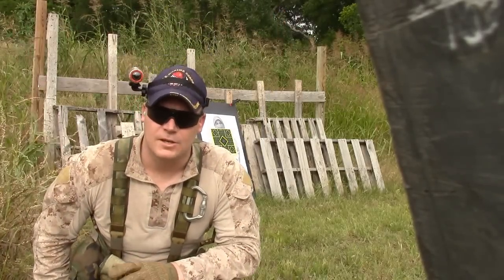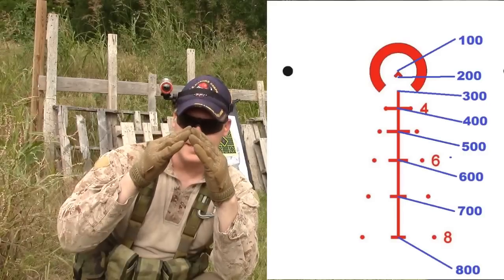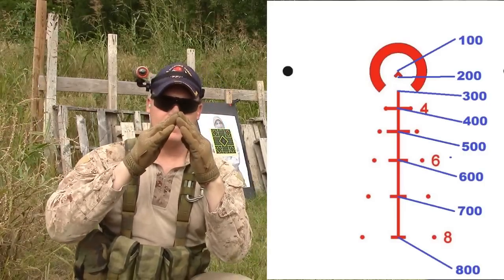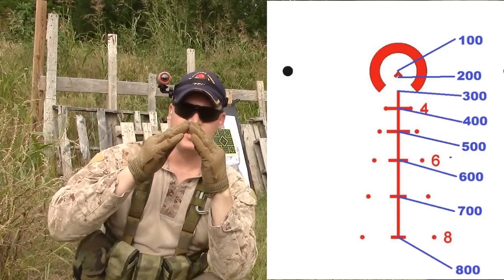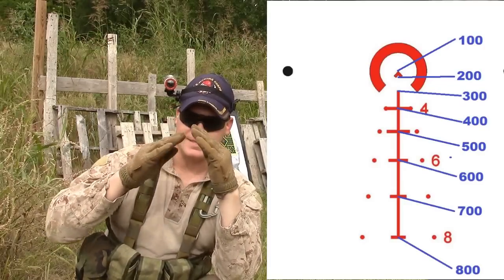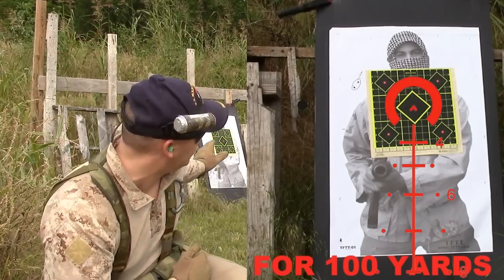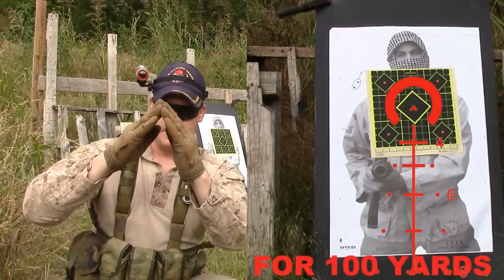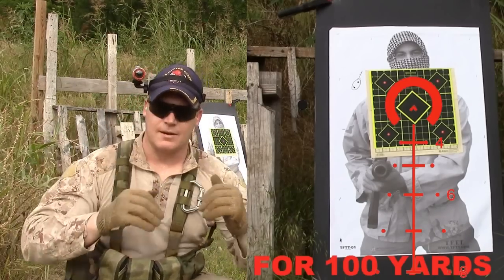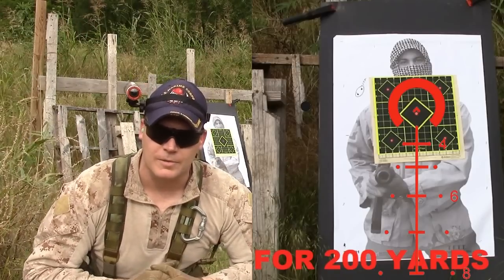All right, guys, I'm about to go shoot the 200-yard line. In the ACSS reticle, you have a chevron tip like this. When you're aiming at the 200, use the tip of the chevron for 100, and the base of the chevron, right on the base, is going to be the 200-yard mark. So when I go back there, I'm going to put the chevron's base center mass on where I want my point of impact to be. Alrighty, guys, so here we go.